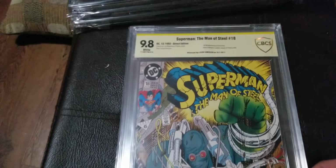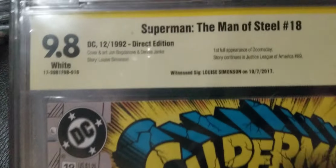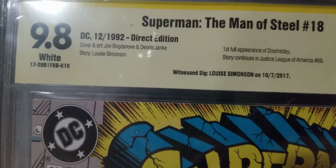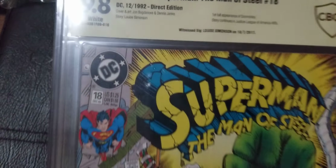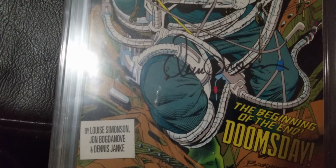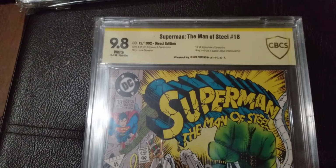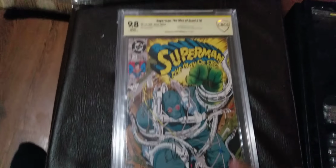All right. Next we got here, bam, another Superman key. Superman Man of Steel #18. This is the first full appearance of Doomsday. 9.8 white pages. And it's signed by Louise Simonson right there. She was a creator of Doomsday. There you go. Awesome, great book to have. And then 9.8, I had this book for years. And for it to come back at 9.8, I was happy as hell. All right.